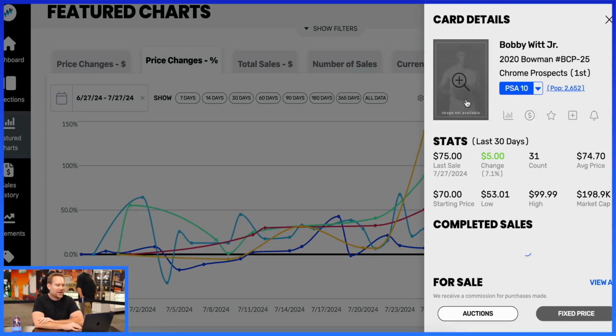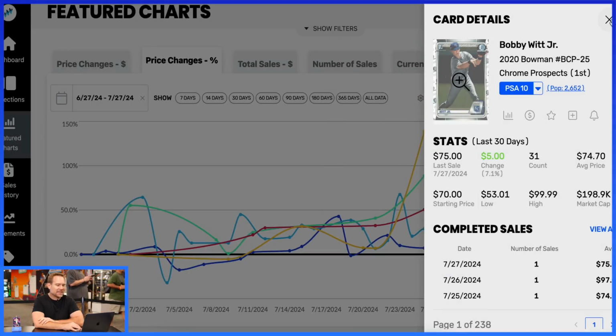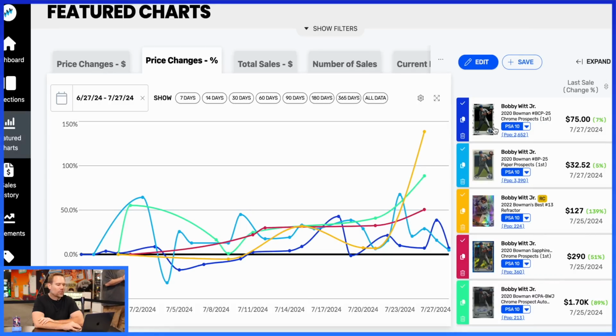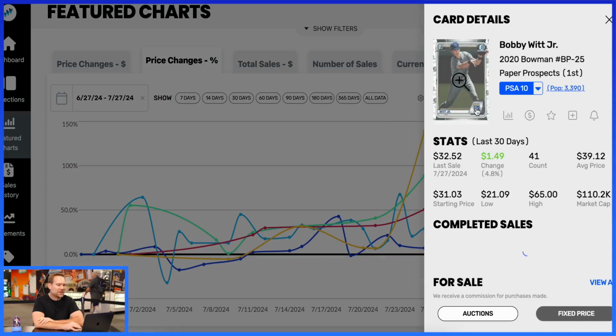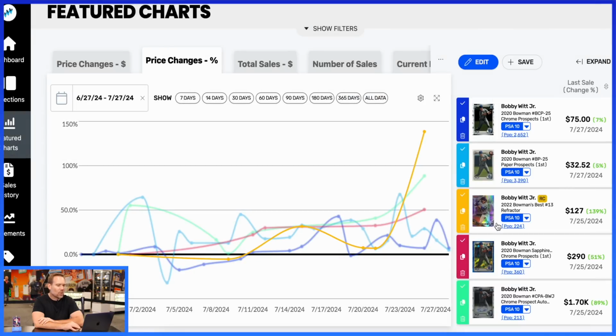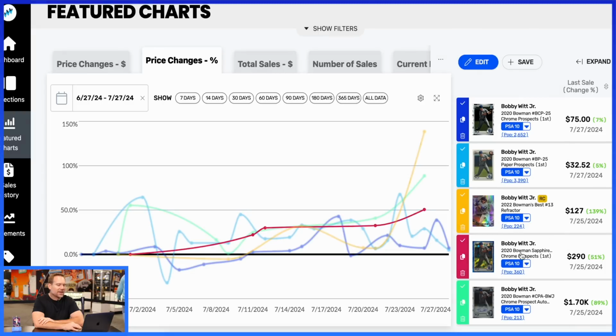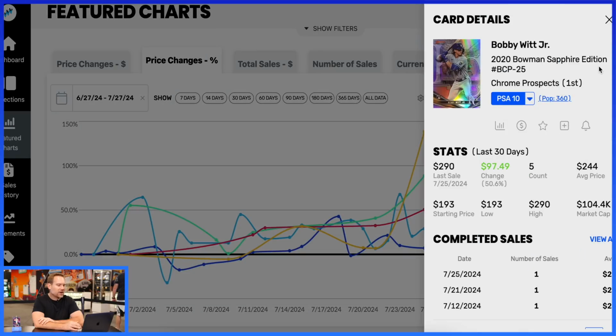This is his 2020 Bowman Chrome Prospects card. We're going to look at that in PSA 10 condition. That's the Chrome Prospects, also the Paper Prospects in PSA 10 condition. We're going to take a look at here as well. We're going to look at his 2022 Bowman's Best Refractor in PSA 10. We're going to look at his Sapphire. There it is right there, Chrome Prospects in PSA 10.